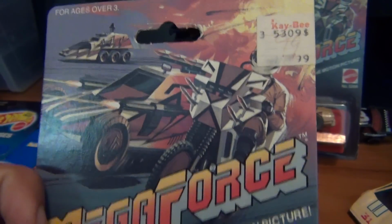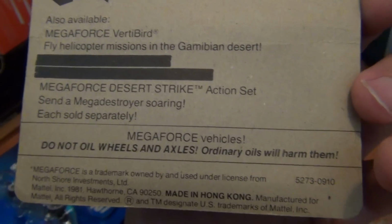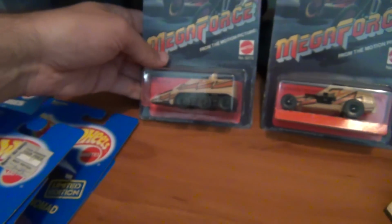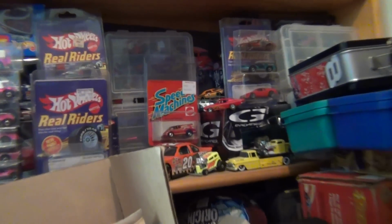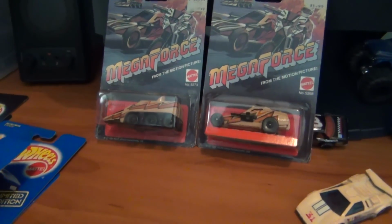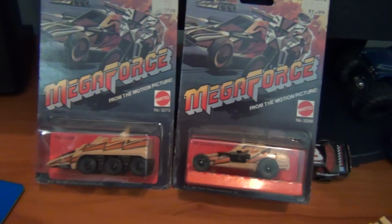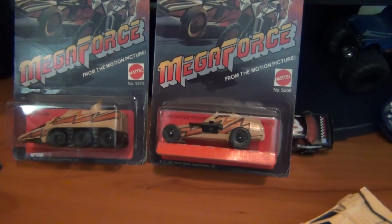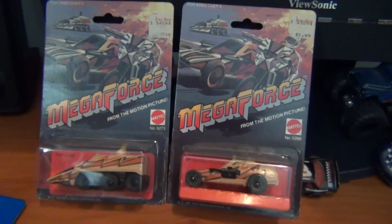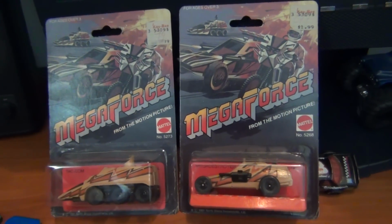So, really cool series. As you can see, Hot Wheels isn't on it at all. It's just got Mattel, but they did use Hot Wheels castings. It's kind of like the same story with the old speed machines up there. It didn't have Hot Wheels anywhere written on the packaging, but it was pretty much Hot Wheels casting. So, very cool series. I highly recommend anyone who has a chance of purchasing Megaforce vehicles to probably purchase them, because they're quite cool to have in the collection and do have a pretty cool story behind them.